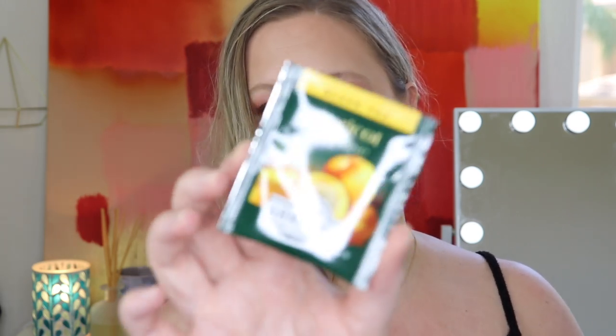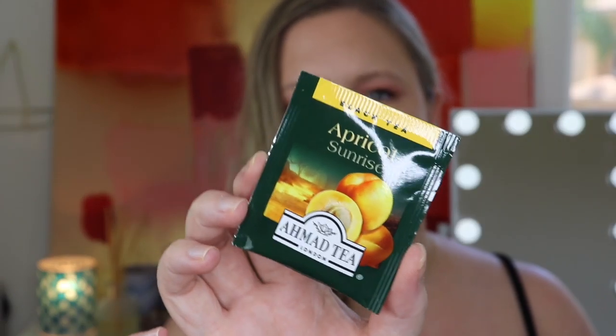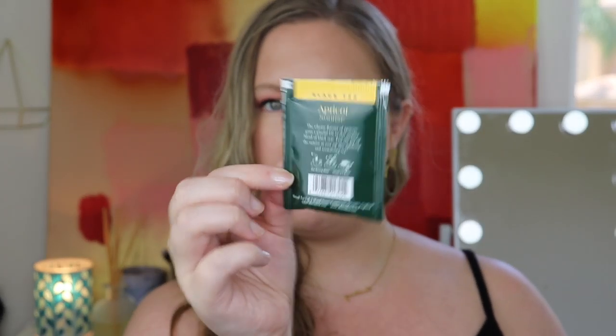And last but not least, we have 4 teas here. So we have 16 tea servings total, and this is by Ahmad Tea London, and this is black tea with flavor Apricot Sunrise. And I will read the back to you. It says, Apricot Sunrise, the vibrant flavor of apricots gives a playful lift to this quality blend of black teas. Feel the joy of the sunrise as you sip this uplifting and revitalizing tea. And it says on here, this is high caffeine.